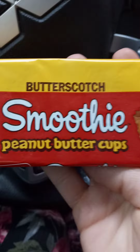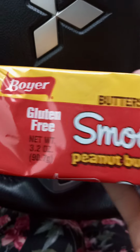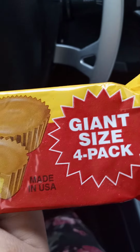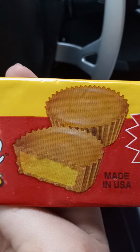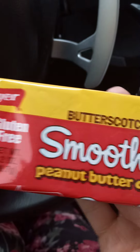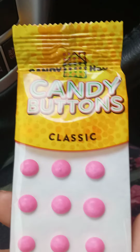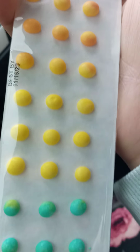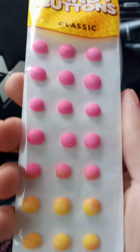And then I've never had these. I thought these were super cool. So I grabbed these. They're from Boyer. They're Butterscotch Smoothie Peanut Butter Cups. How neat is that? Giant size 4-pack. So we're going to try them today. And then we got the candy buttons, which used to be known as dots, but I guess this is a different brand. The kids love these little candy dots.